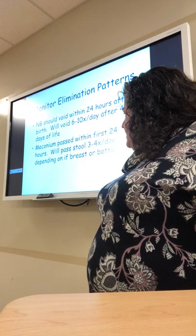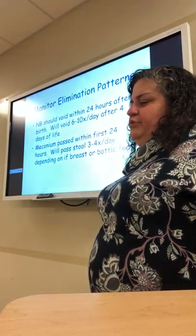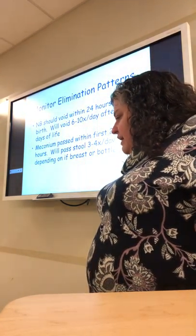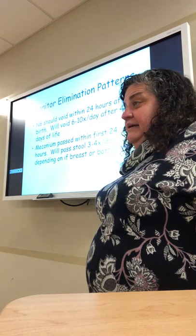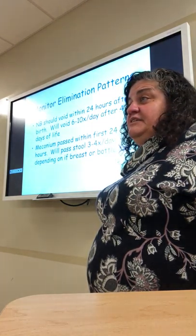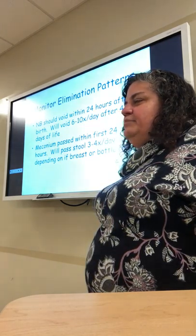All right. Depending on how they're feeding will depend on how often they poop in those diapers. The first poop that we have is called meconium, and it's like this black tarry substance that's pretty sticky. The only trade-off is that it doesn't smell like poop.